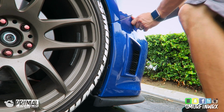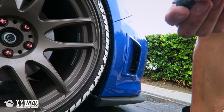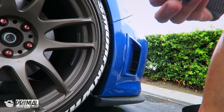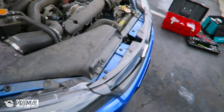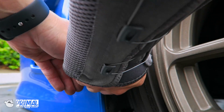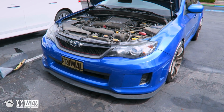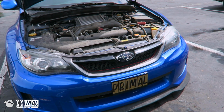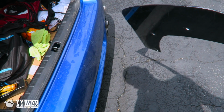These are the caps that were missing. So I'm gonna have to spare them. A few over there and a few on the other side. Okay, well it's on. Now I gotta work on the other side. Alright, bumper's back on. I think that'll do. The shop's a few miles down the street, so I think I'll make it. Now I gotta take this bad boy and put it in my trunk.